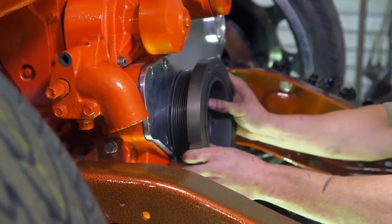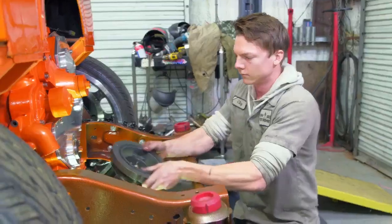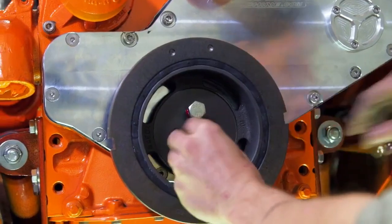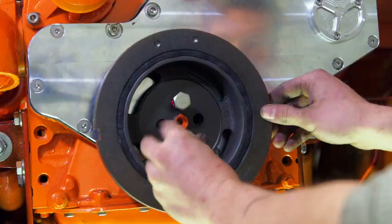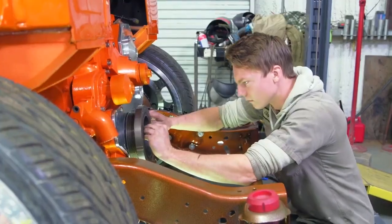So what we're putting on here is a harmonic balancer. Typically 4BTs didn't come with them because they were in industrial use. They didn't really care about vibration in the engine or anything like that. This helps dampen all the vibrations coming from the crank and just really smooths out the engine idle and gives you a nice ride.